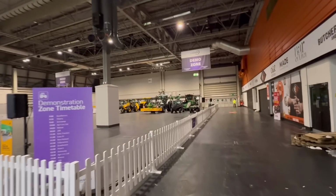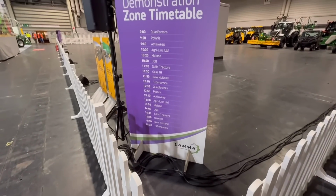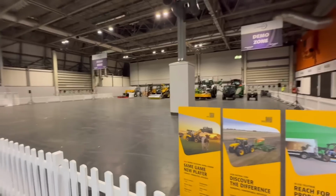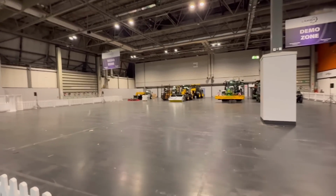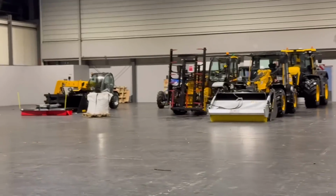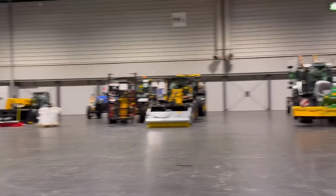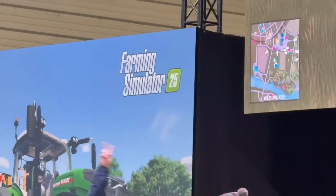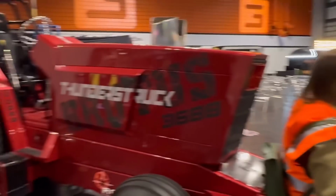This is the demo zone. I don't know what's happening. That's what's happening. Oh, there should be a Solace in there somewhere, according to that board. Oh yeah, it's in the back corner over there, isn't it? Hiding behind all the JCBs. Looks like everyone's here tomorrow. That's who should be Prime Minister. What is it? Farm Sim 25. Got cows in it. You'd be happy it's got cows in it.